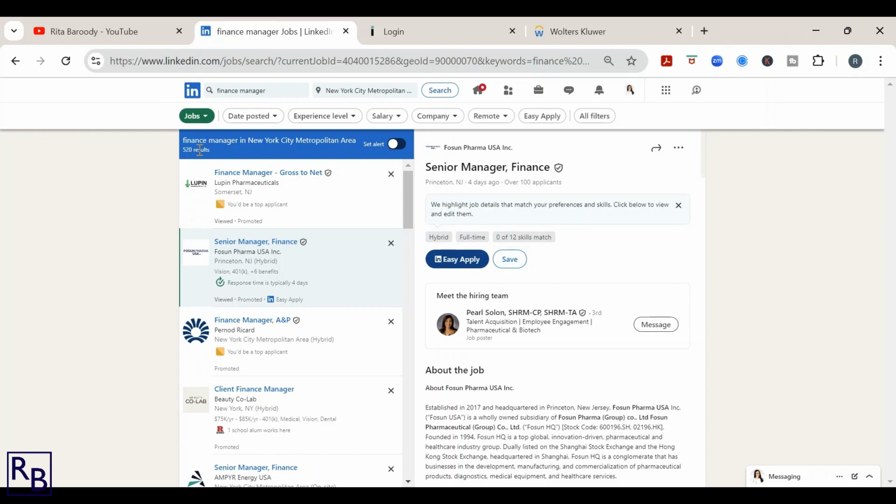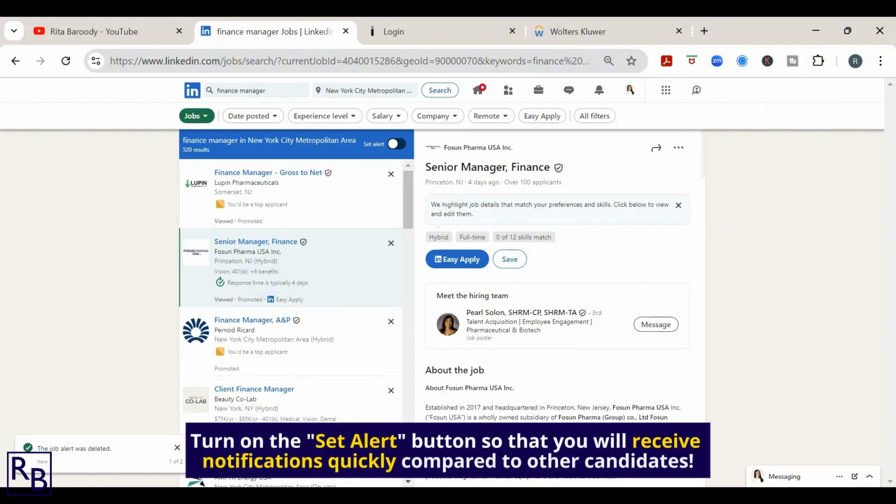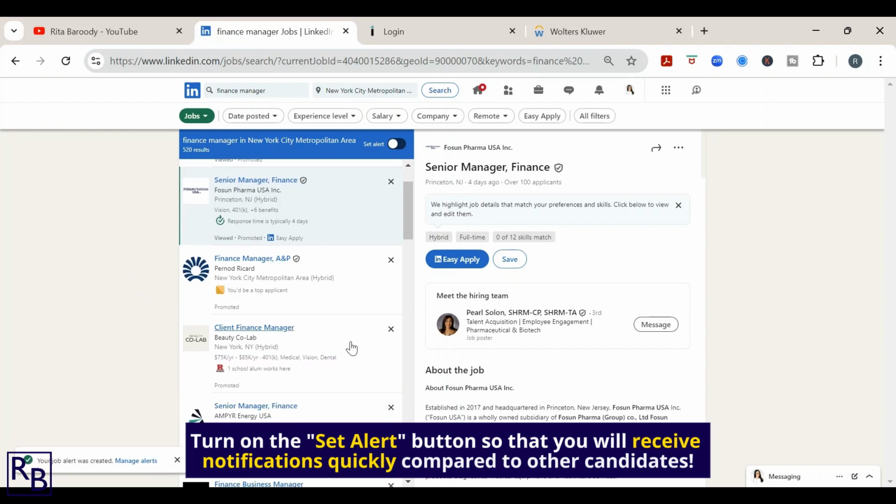What you want to do, if this is a good search for you, you want to set an alert in which you could manage all of your job alerts here. It's going to say your job alert was created. Great. You'll receive email notifications. And the main point is you want to receive notifications quickly and you want to be timely with your application so you could be reviewed first.